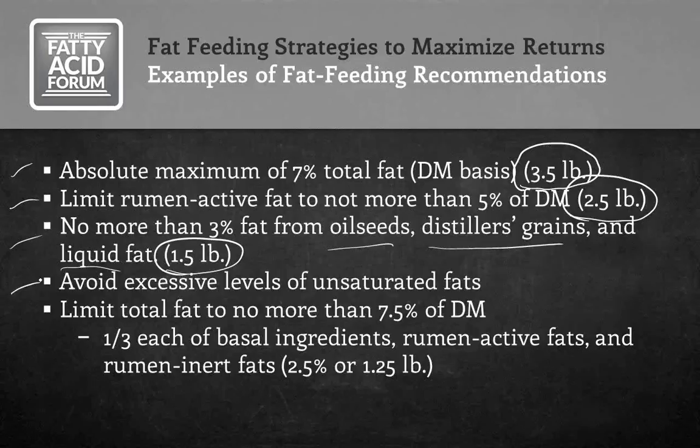The next one, avoid excessive levels of unsaturated fat, is certainly a true statement and valid, but very vague and doesn't do anything to help us decide what is excessive or even what is unsaturated. Now, the last of these I've heard more often than most of them. Limit total fat in the dairy TMR to no more than 7.5% of the dry matter, with 1/3 coming from the basal ingredients, 1/3 from rumen active, and the remaining 1/3 from rumen inert fat or bypass fats. And applying that to our bakery waste example, it would be 1.25 pounds.